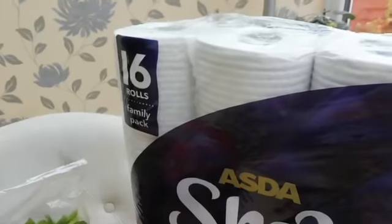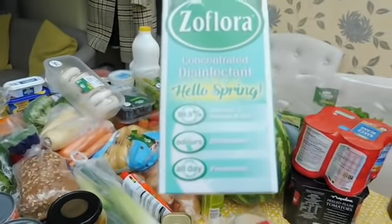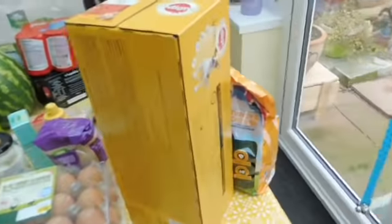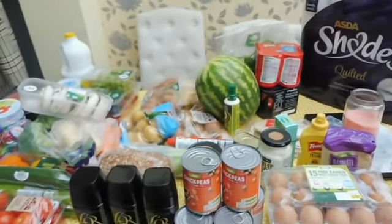And then got a pack of 16 toilet rolls and, if I can reach it, a Zoflora. This is Hello Spring. So that is all the groceries that I picked up. They're all a little bit on top of each other at the moment.